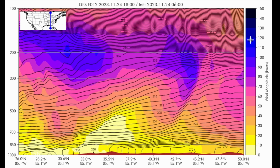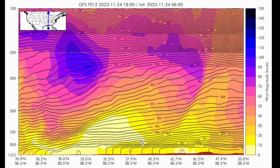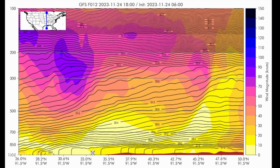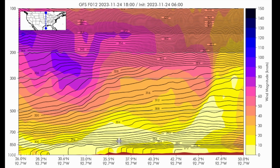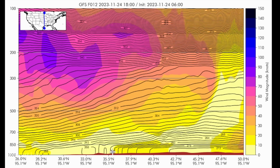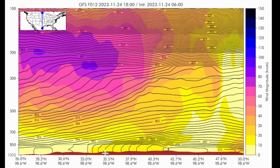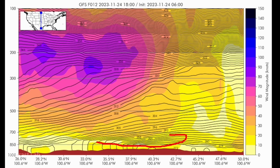Heading west, and we're starting to get into that cold air mass across the northern plains. You can see the frontal boundary starting to sneak southward. I think it's going to be right in here, around the Ozarks. We go further into the plains. You're going to see that boundary start to come south as we go into Texas. There it is, going further and further south. You can see the frontal inversion, and there's a jet right over it.